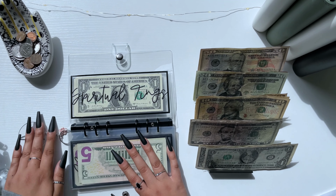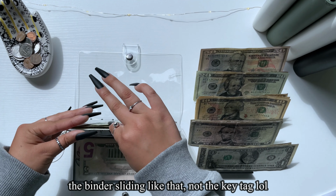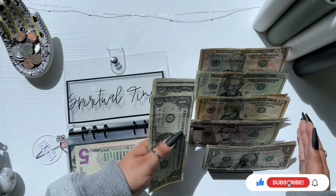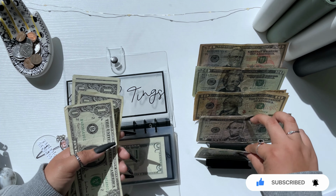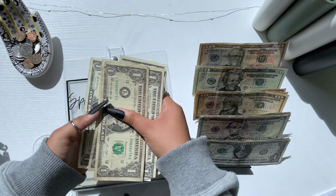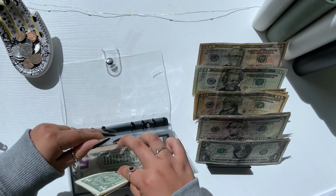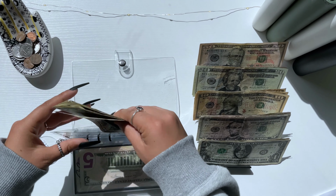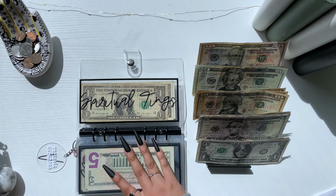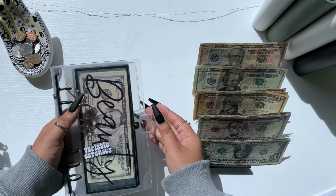This is very, very annoying. And then Spiritual Things, I'm only going to put in $3. I don't need to do a whole lot of shopping for any metaphysical things, thankfully, so I have a lot of things that I need already. So it's just going to get 3. And so that is now 1, 2, 3, 4, 5, 6, 7, and 8. So that is all for this variable expense binder.